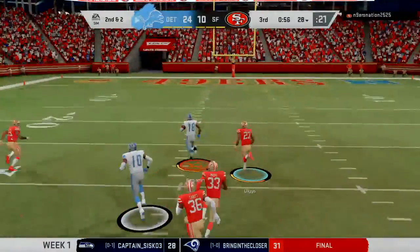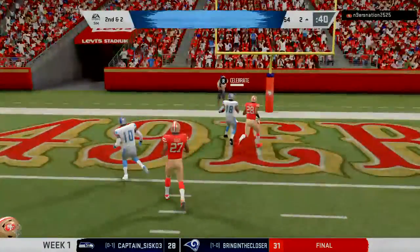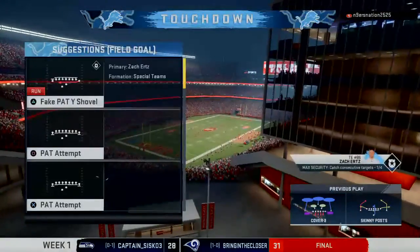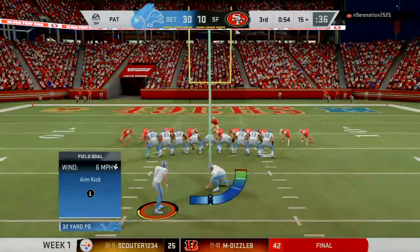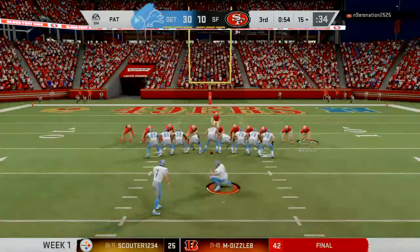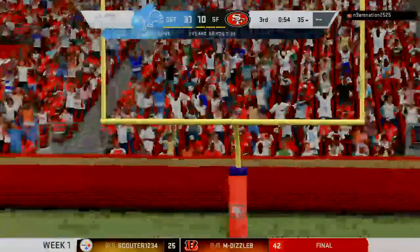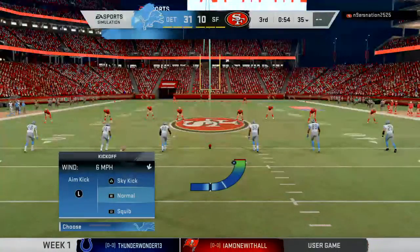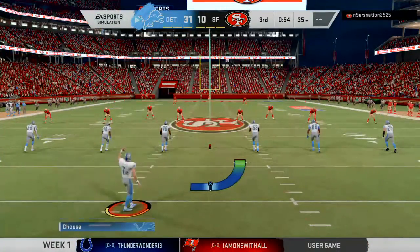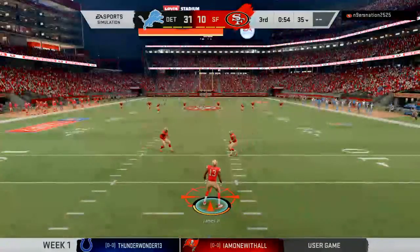And now here's a deep shot that's complete. 20. Touchdown, Detroit. A big play there. Already his 2nd touchdown here in this opening weekend. And the Lions are able to extend their lead. Extra point right down the middle. And the decision to just kick the extra point winds up successful. The kickoff team on the field now as they will send this one away.